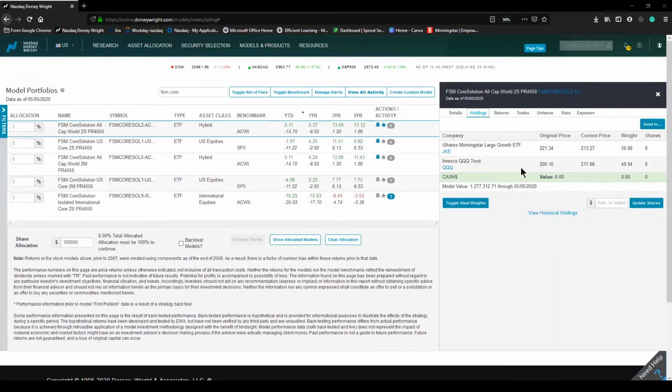And so the continuation of holding steady with those model holdings has done well for the model, right? We see on the year the model is just in the black relative to an all-cap world benchmark that's down about 15%. So a lot of strength and resilience among those holdings.